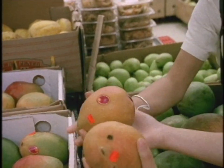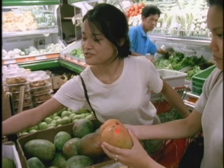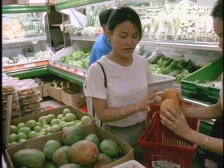Here, I have these two right here. These look okay. Okay. No, this is too green. Yeah, that's too green. Okay, so you have one pair of mangoes.